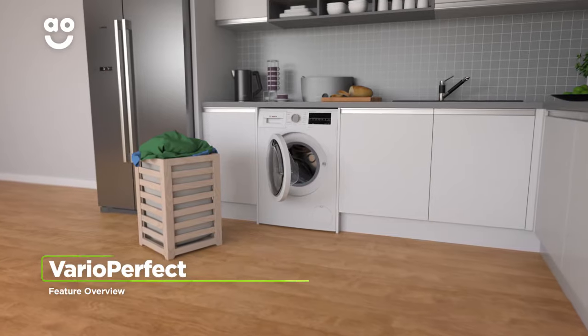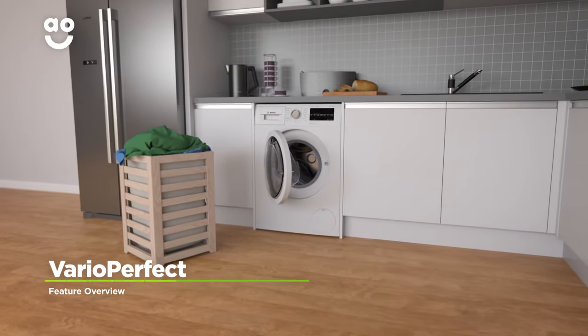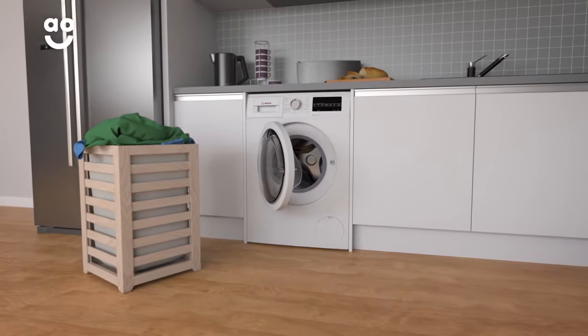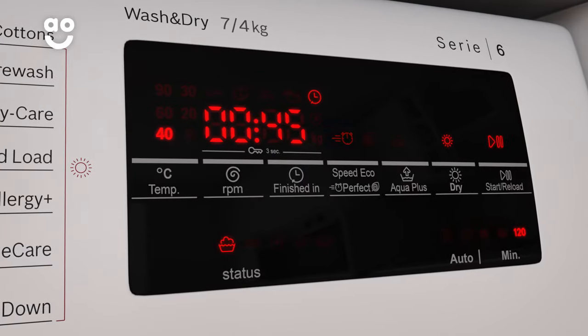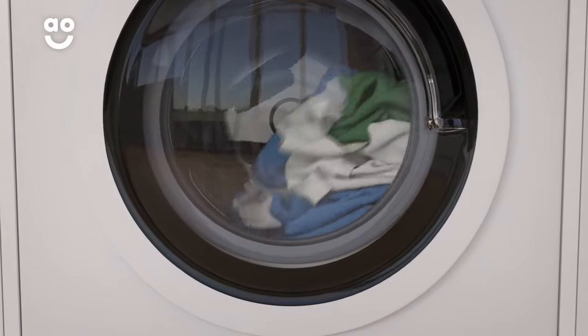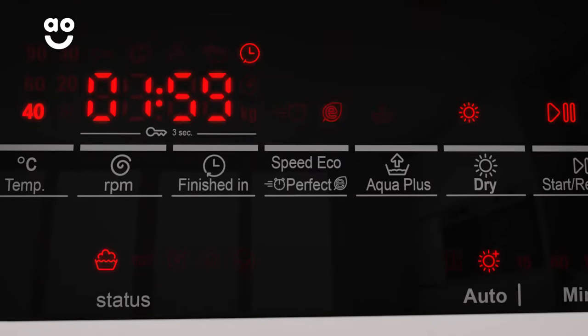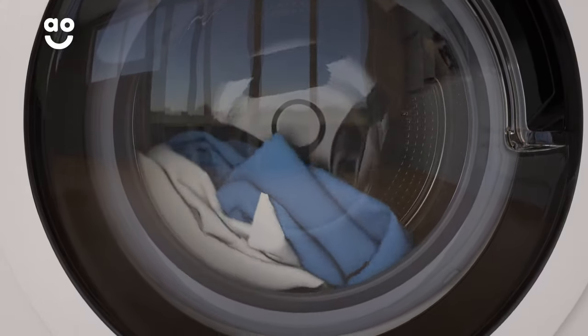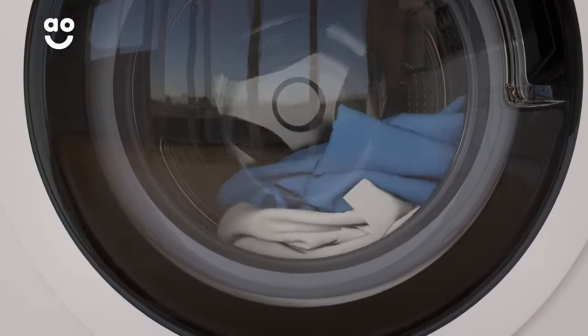The VarioPerfect option gives you ultimate control over the time and energy used to clean your clothes without compromising on quality. If you're in a hurry, you can select its Speed Perfect setting to shorten your wash by up to an hour to get your clothes clean quicker. If time's not an issue, then opt for EcoPerfect. It'll take a bit longer, but will use less energy, saving you money on your electricity bills.